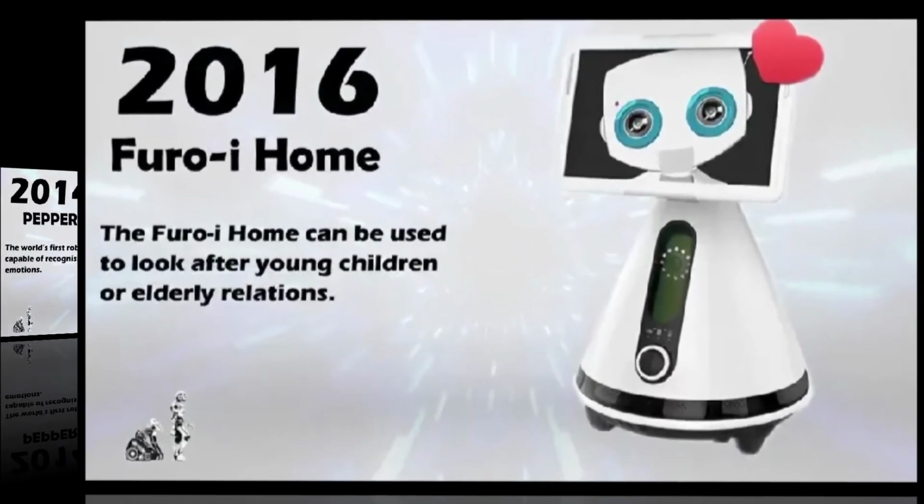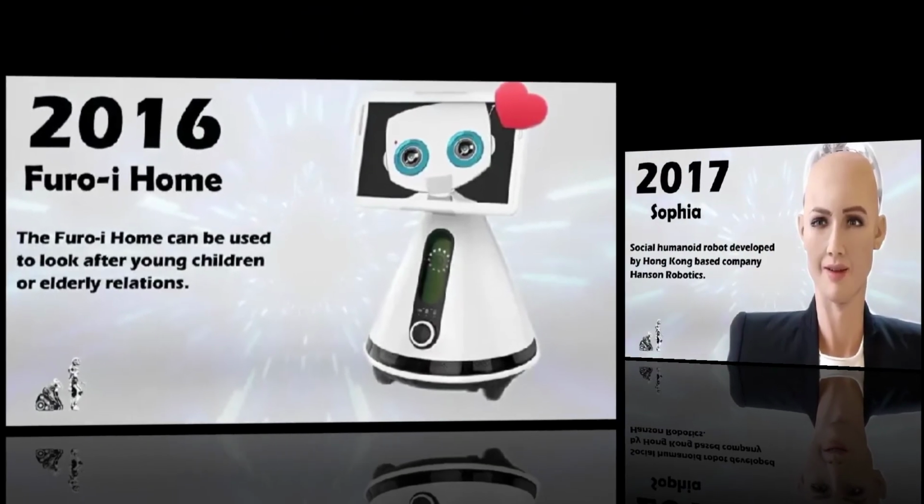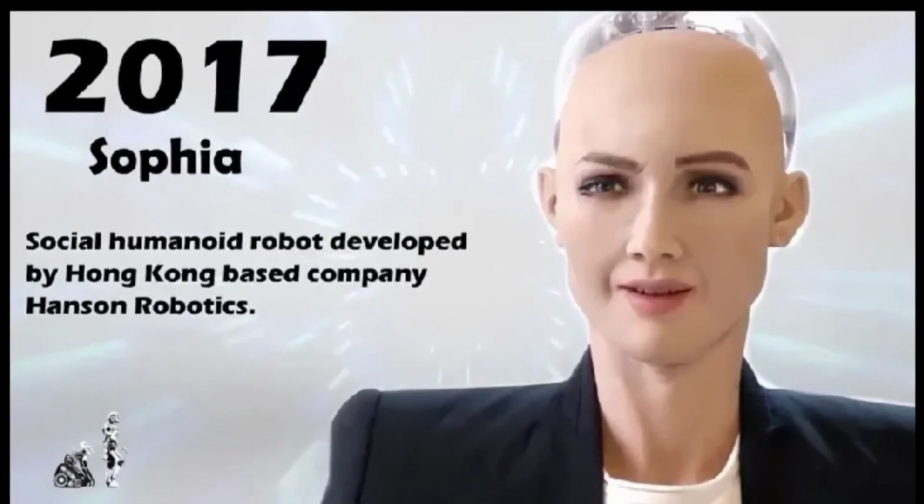Next, another invention last 2016, which is called the 4OI home. The 4OI home can be used to look after young children or elderly relations.